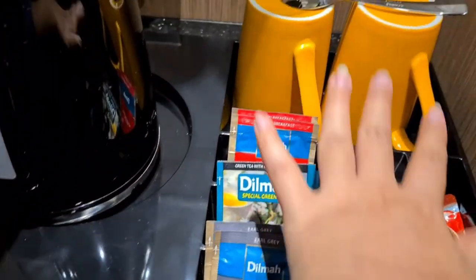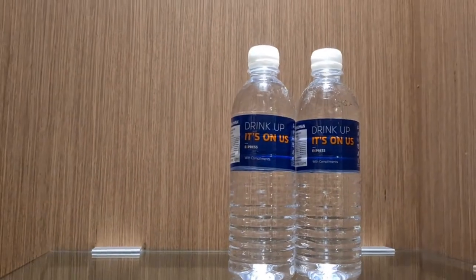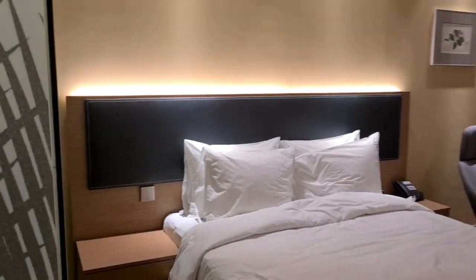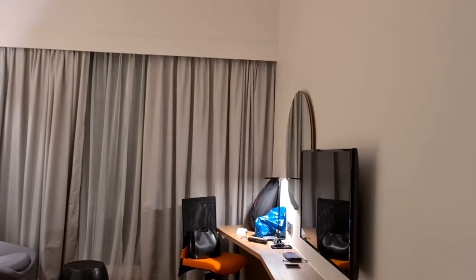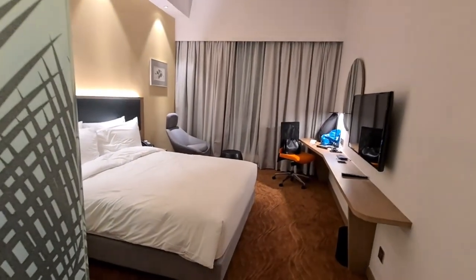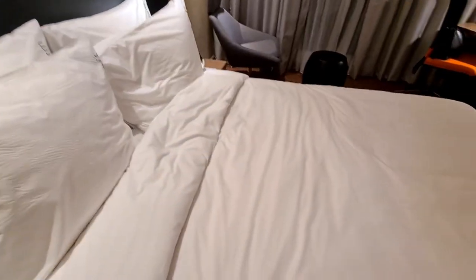Okay, you have your tea, your mugs, you have a kettle. Beautiful. No, my tea. Sorry. And this is the look of the entire room. Yeah, it's quite spacious. Not bad. Oh, bam! There you go, wow. Okay, so you have a queen size bed.